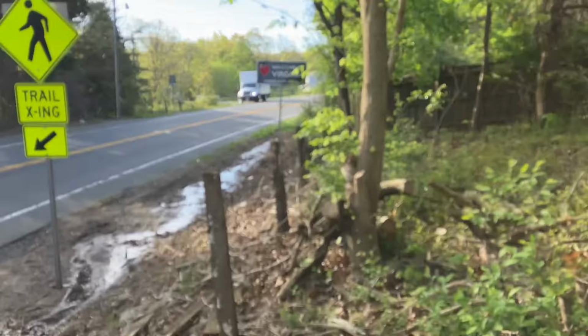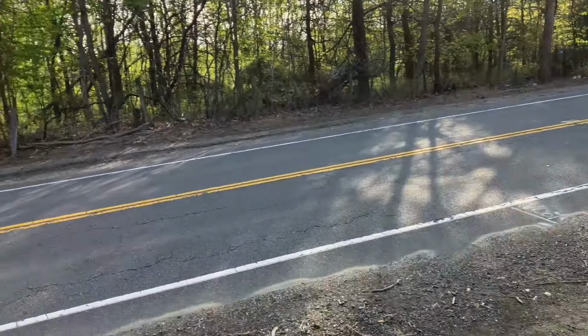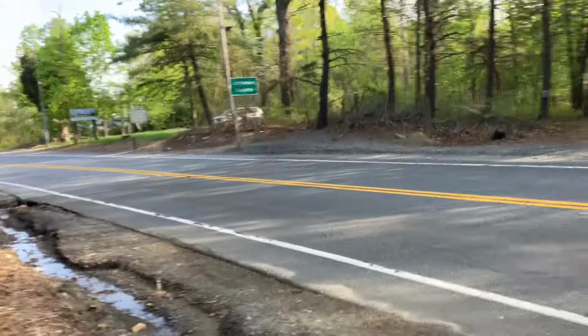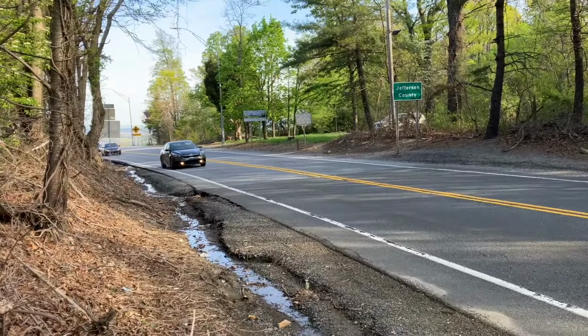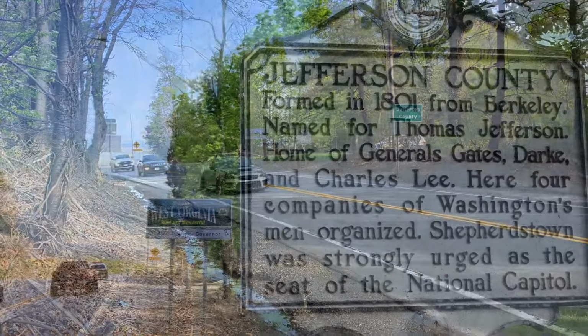All right, here we are crossing West Virginia 9. That's Virginia over there, so I guess we're in West Virginia now. Jefferson County, West Virginia. There's the West Virginia sign. Don't know how we get across here without dying, but we'll find out.